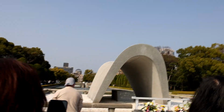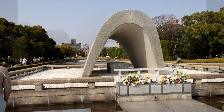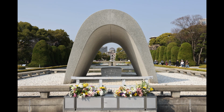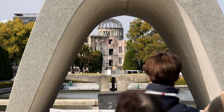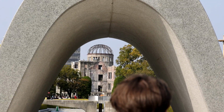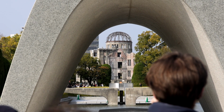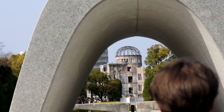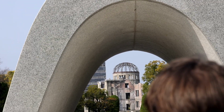And inside this one, there is a kind of stone box that looks like a coffin. That is a place to keep the notebooks with the names. Every year, there are still some people who live, but they are still suffering from the radiation. And when those people die, they add the name. So every year in August, they add the names. Now there are 125 notebooks with 340,000 people's names.